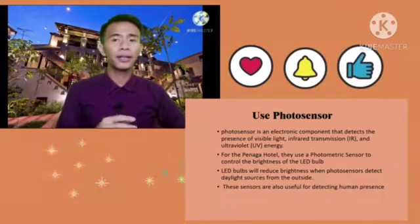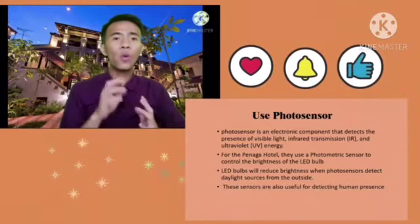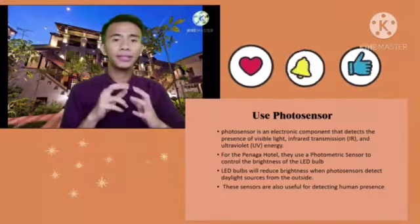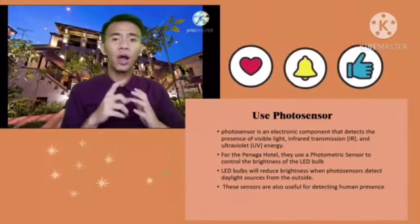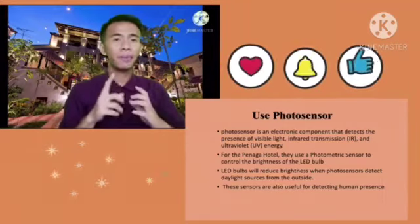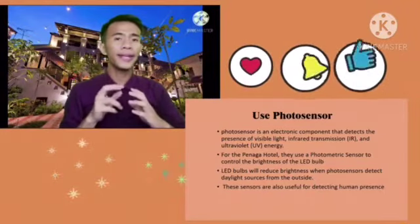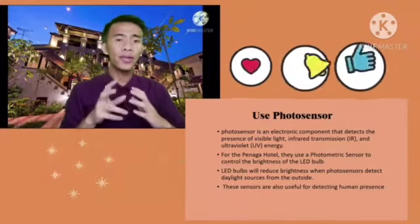For the Penaga Hotel, they use a photometric sensor to control the brightness of LED bulbs. The LED bulb will reduce its brightness when the photosensor detects a daylight source from the outside and increase brightness when the daylight source is depleted. These sensors are also useful for detecting human presence. The lamp will light up when the sensor detects human presence, and the light will go off when there is no human presence. These sensors are great for reducing electricity consumption and preventing waste of energy.